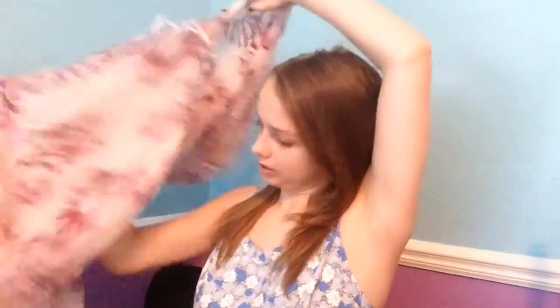So the last thing I got from Kohl's is kind of big. It's really big. I don't know how to show you this. Okay, I'm gonna wear it to show you. It's basically a long cardigan, but it's good for the winter or on summer nights when it gets really cold. You just put this on and it's really cool.